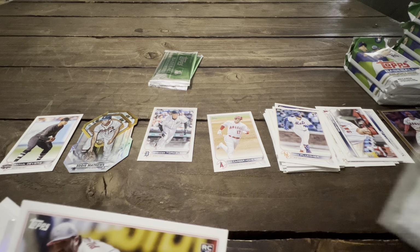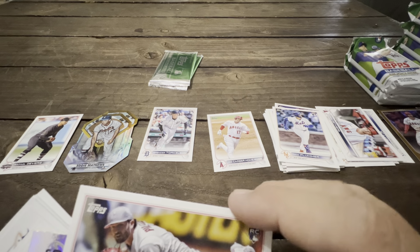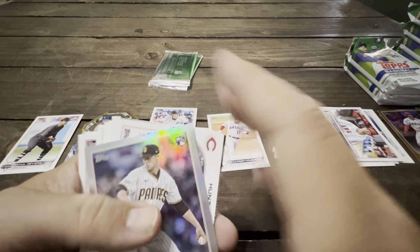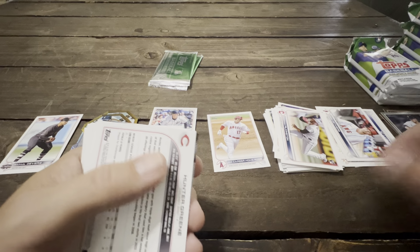Can't remember the name of that one right now. That's okay, there it is right there. Nice Pinkleton rookie. Here we go, we finally got a silver with a rookie of Gore. We'll go ahead and put him over here by the golds. They can hang out together.